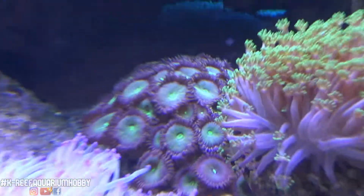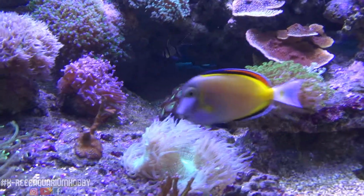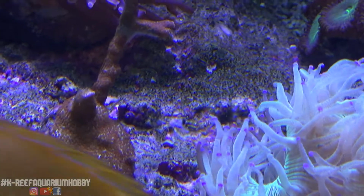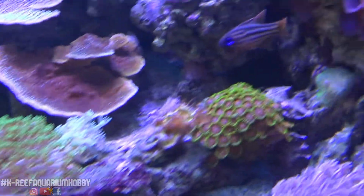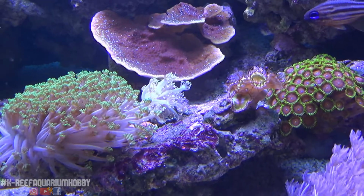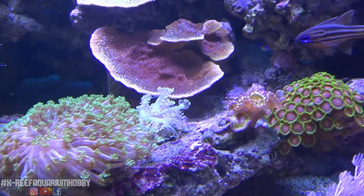The filefish, I still couldn't catch it. He leaves those alone. On the rock here I had a lot of rastas. He ate every one of them. So I placed all the rocks with my zoas in the sump, in the frag tank, or in the Nano, because he was eating all of them.